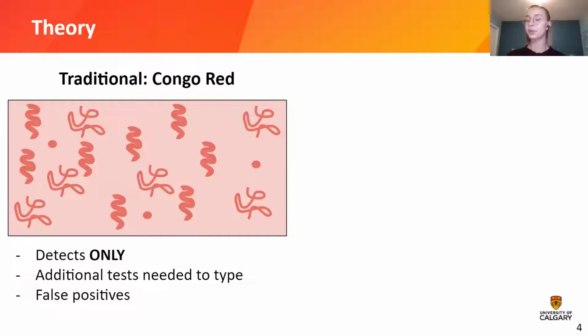Congo red is also prone to false positive staining, where it gives an amyloid signal in healthy tissue. Finally, analysis of Congo red staining is traditionally qualitative, meaning that the results could be interpreted inconsistently among pathologists.